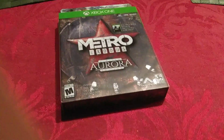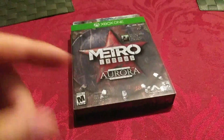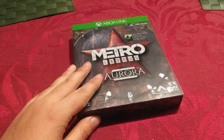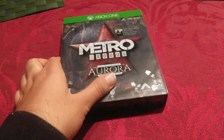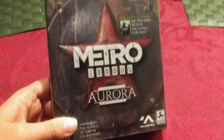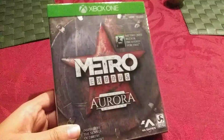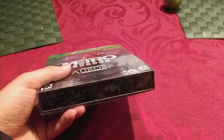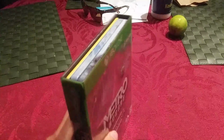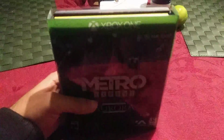Okay, gamers, let's take a look at an awesome 4K game that was just released, and I have the special edition of. This is the Metro Exodus Aurora Steelbook, and it is hefty. This is a hefty release if I've ever seen one. We have not one, but two steelbooks in here. Okay, there's a steelbook within a steelbook, and we're going to check it out.